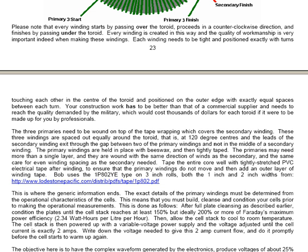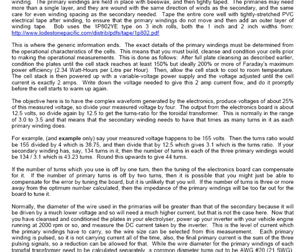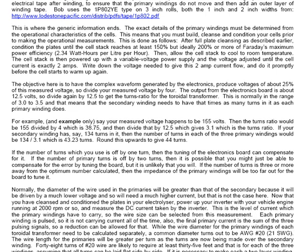Then divide again by 12.5 to get the turns ratio for the toroidal transformer. This is normally in the range of 3.0 to 3.5. And that means that the secondary winding needs to have that times as many turns in it as each primary winding does. For example, and example only, say your measured voltage happens to be 155 volts. Then the turns ratio would be 155 divided by 4, which is 38.75. And then divide that by 12.5, which gives 3.1, which is the turns ratio.